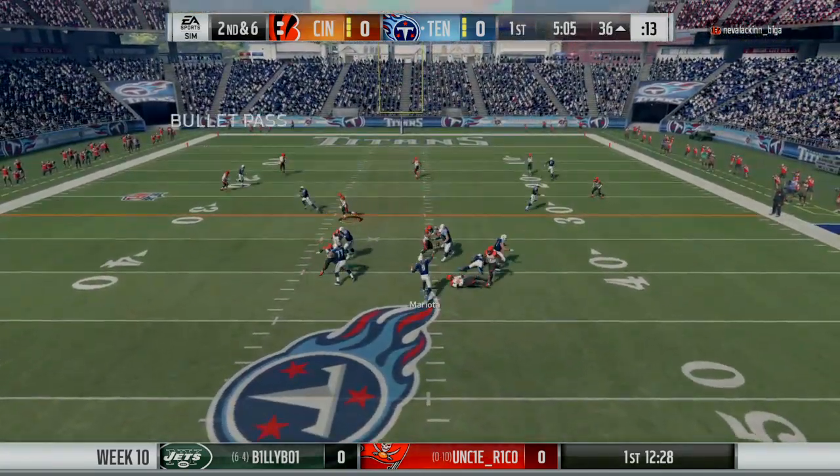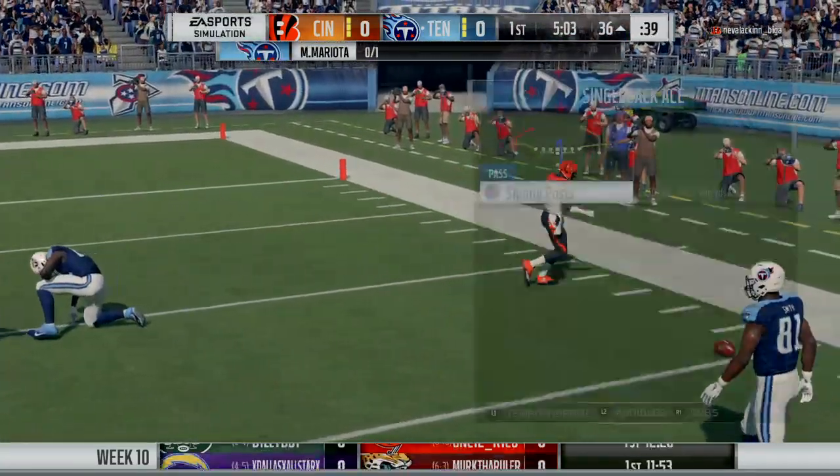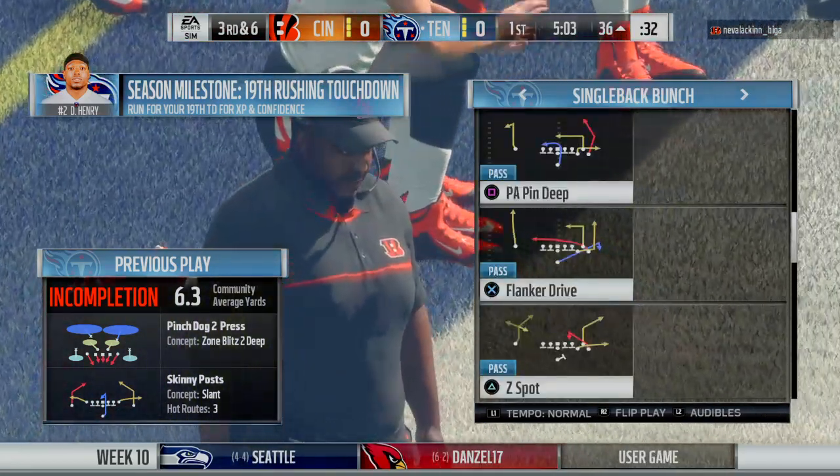Second down, Mariota. And that one got tipped. Kind of threw everything off. It brings up third. The turnover put them in great field position. They don't want to squander it with third down coming up.